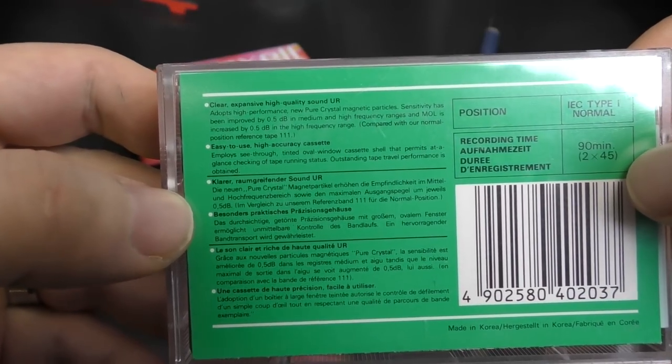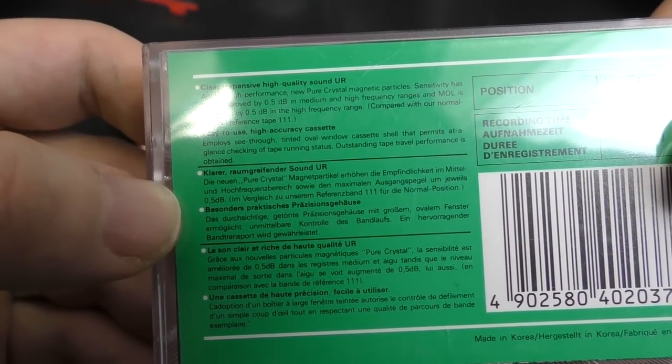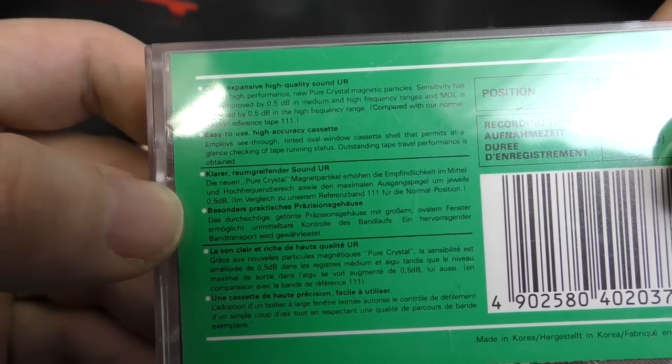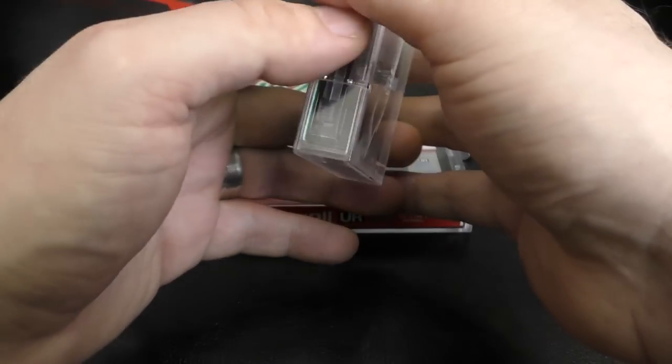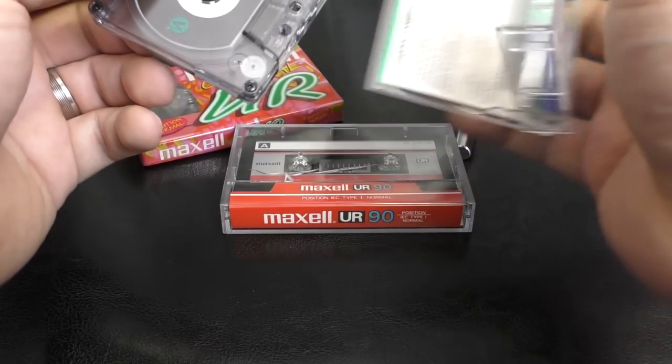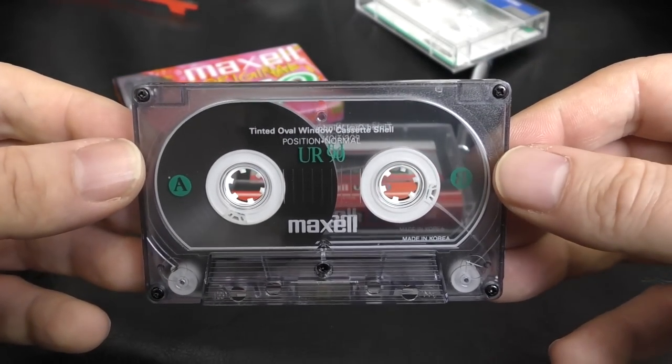Clear, expansive, high quality sound. Again, pure crystal magnetic particles. Easy to use cassette. Well, what difficult to use cassettes are there? You slide them in, but again, this is a beautiful shell.